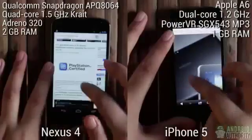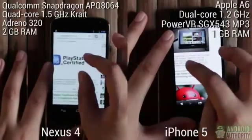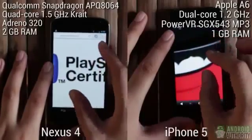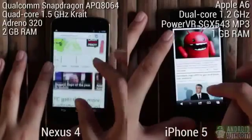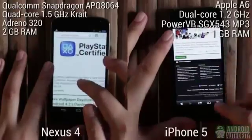Web browsing is also generally snappy, although I noticed that photos on web pages flicker or take a moment to re-render when zooming in on them on the Nexus 4. I didn't notice this behavior on the iPhone 5. Although I prefer the Nexus 4's bigger display because it allows a screen full of text without having to squint.